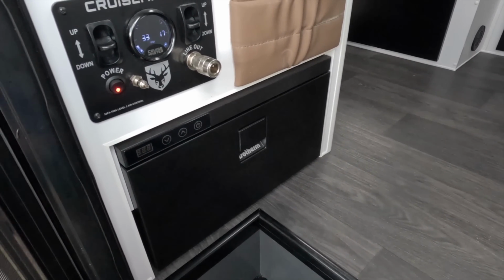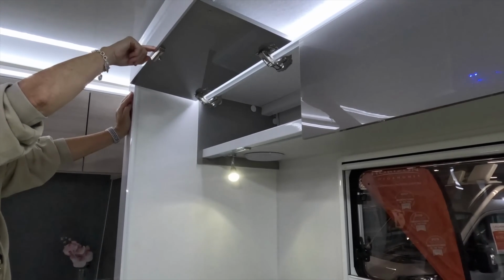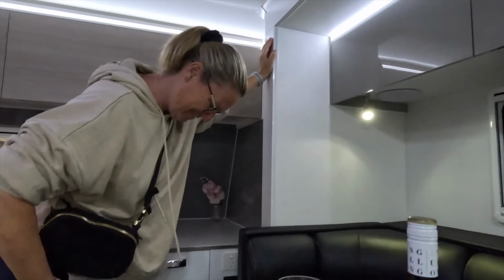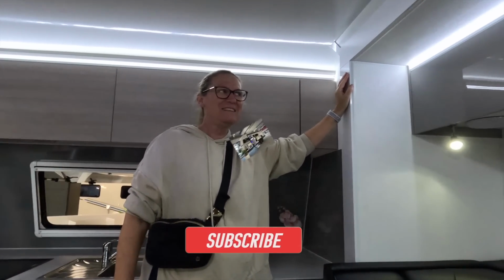Yeah, look, they're must-have items. So what have you discovered? New innovation. Soft close upper cabinets. Soft close overhead cabinet. Oh my God! And what sort of a van are we finding that in? Avida. Avida.